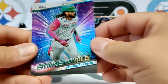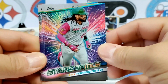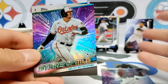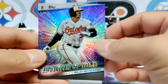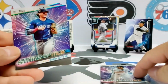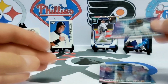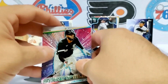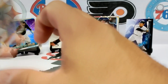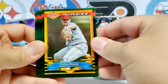Of course, I like this Stars of the MLB, so I wanted to try and do this little subset here. We got Fernando Tatis, Marco Luciano. I know I have it, but I just left it in the pile. Adley Rutschman, Pete Alonso. I have Pete Alonso, but I have the Chrome, I think. Bobby Witt and Luis Robert. Probably have Luis Robert twice, but again, it's one of those things when you're picking through a pile, you just kind of say okay, I'll just take it because it's 10 cents or something.